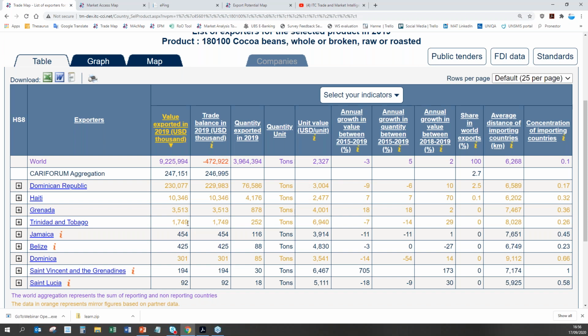The numbers are based on the data reported by their partner country. I can say that mirror statistics are not 100% perfect, but even so, they are still better than nothing. We are able to see a little of the trade performance of a country on a specific product, but it's not 100% correct because it's a reflection.